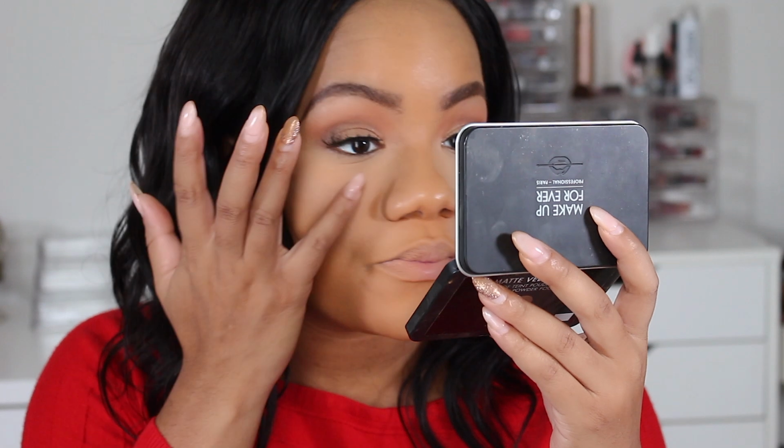Y'all, I'm seriously trying to find a difference between the two, and I don't see one. This side definitely feels a little softer, like my under eye area just feels a little more smooth and silky, but as far as looking a little more smooth, hell, y'all tell me, cause I don't see it. All right, let's go ahead and finish up the rest of the face and then I'll be right back.